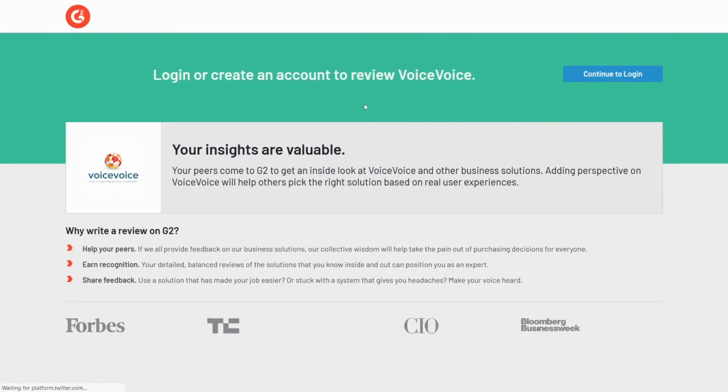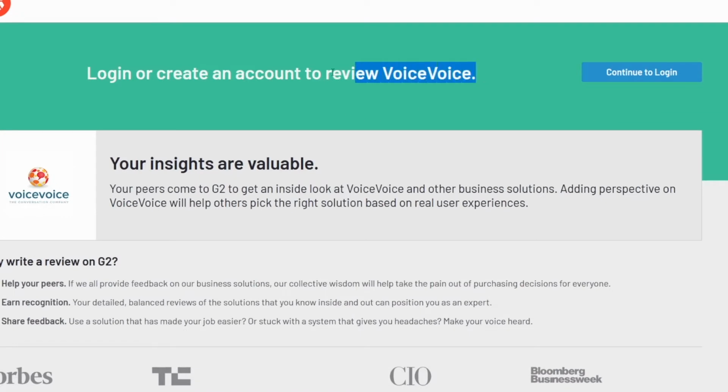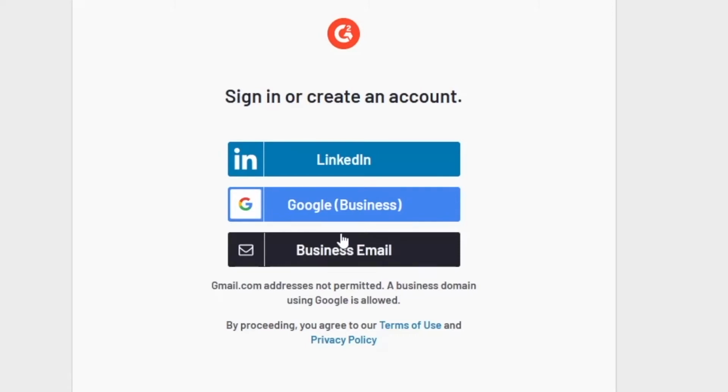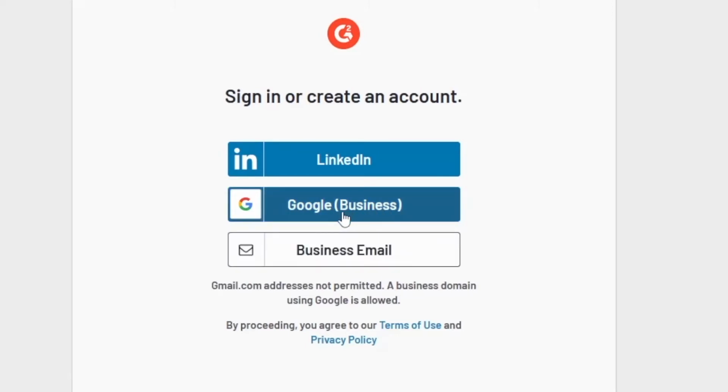But wait, until you are logged in, you can't review this. So actually you just have to click on this button, continue to log in, and here you can just sign up with your business email, with your Google account or LinkedIn account, whatever you use. It doesn't matter, it just needs to get your information and your account. So I'm gonna log in with Google because that's gonna be faster.